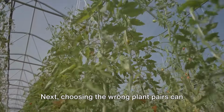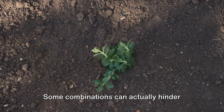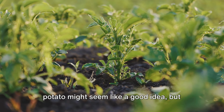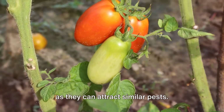Next, choosing the wrong plant pairs can lead to disaster. Just like in real life, not all plants get along. Some combinations can actually hinder each other's growth. For example, planting a tomato next to a potato might seem like a good idea, but it's not. These two are enemies in the plant world, as they can attract similar pests.